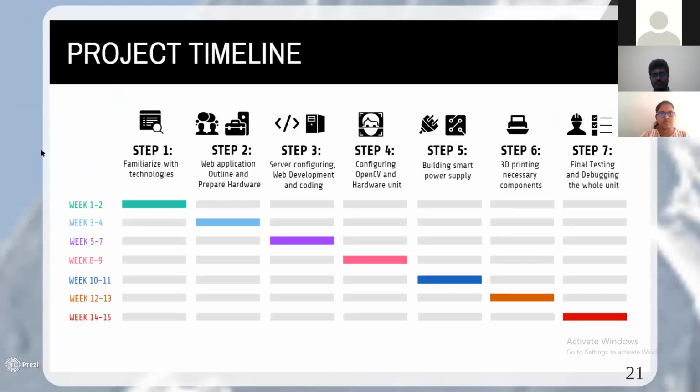So our project timeline, we divided into 7 steps for the 15 weeks. For the first 2 weeks, we'll be familiarizing ourselves with the frameworks, Raspberry Pi, and other stuff. In the next 2 weeks, we'll be doing our web application outline for the front end and preparing hardware components. In the next 3 weeks, we'll be doing the server configuring, web development, front end, back end, and all the coding. As the fourth step, we'll be configuring OpenCV and the hardware units for that.